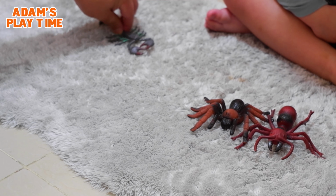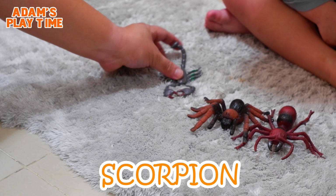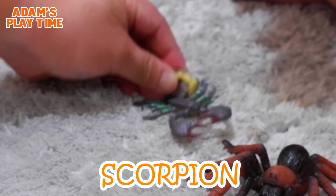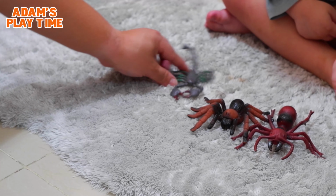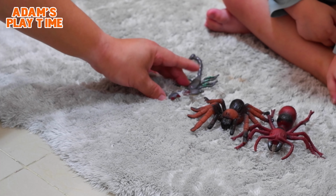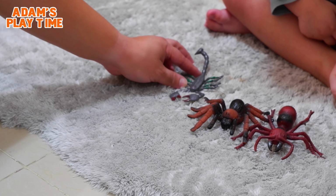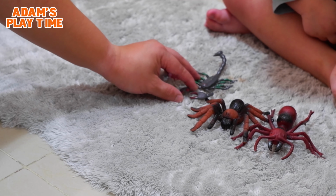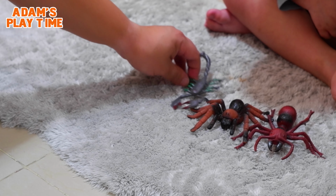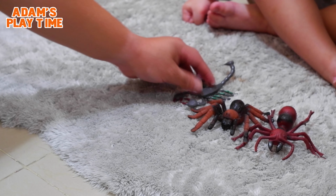What is this? It's a scorpion. Look at my stinger. This is my stinger. I sting things. Red eyes. I sting my prey. Look at my pincers. These are my pincers. I'm so dangerous. And I can sting people. I can sting my prey and other animals. So they won't touch me and they won't eat me. But we are friends here, okay? Okay, so we'll just stay together and we are friends.